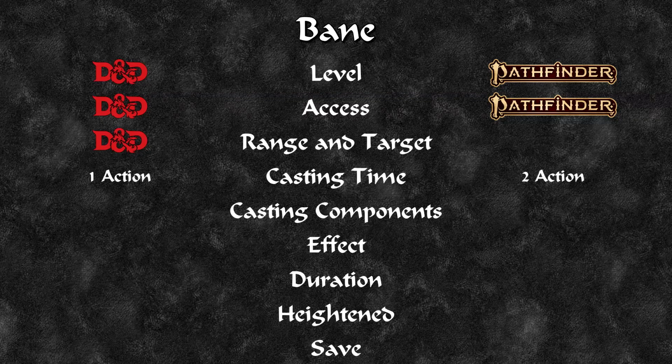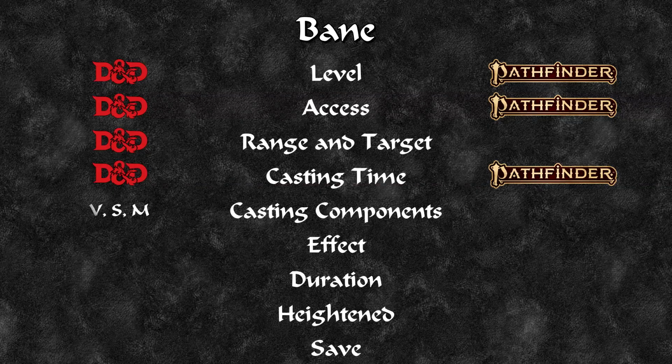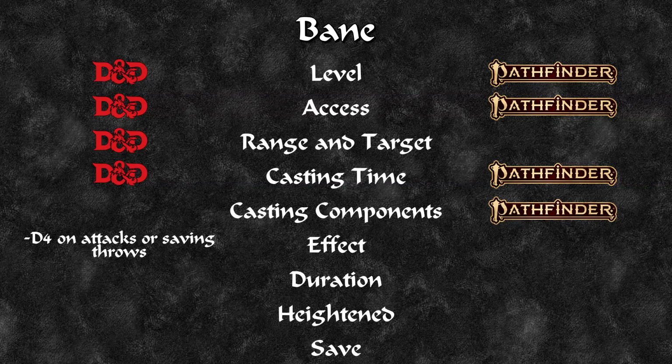Casting time, 1 action for D&D, 2 actions for Pathfinder, this will be a draw. Casting components, D&D requires vocal, somatic and material, whereas Pathfinder is only vocal and somatic, therefore this is a win for Pathfinder. The effect, D&D has a minus D4 on attacks or saving throws, so this will give you a range of -1 to -4 with an average of about 2.5, and this affects attacks and saving throws. Whereas Pathfinder, it is simply a -1 penalty to attack rolls.